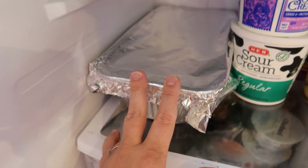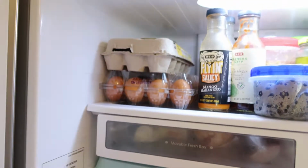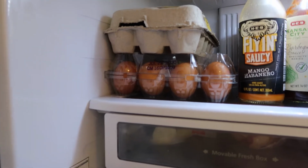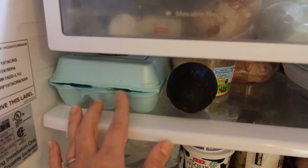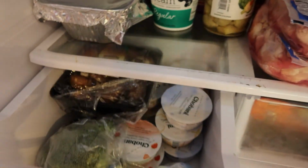This is some smoked queso that I had made, a recipe that I'm testing right now. I do also have a lot of eggs, so we want to make sure that maybe we make a breakfast casserole or keep that in mind for next week in case we want to do something with that. Also, my sister lives with us, so we have an extra carton of eggs. She just buys whatever she wants for herself, so we have that in here.